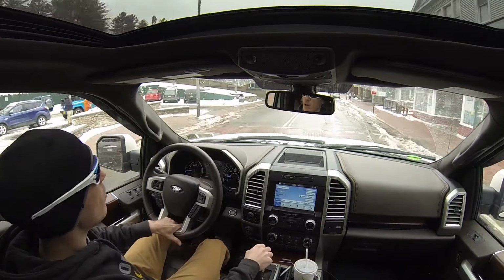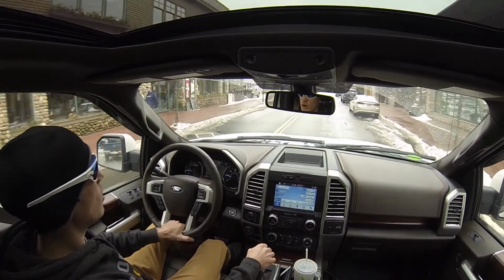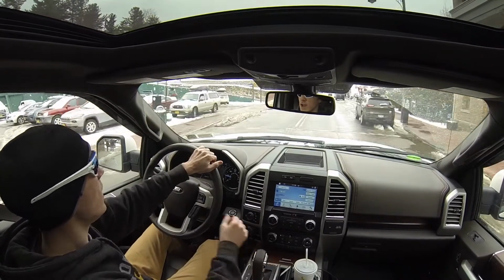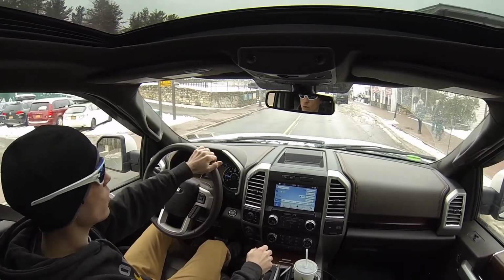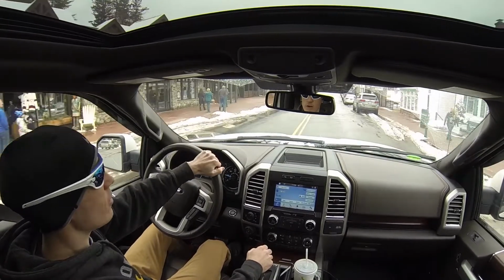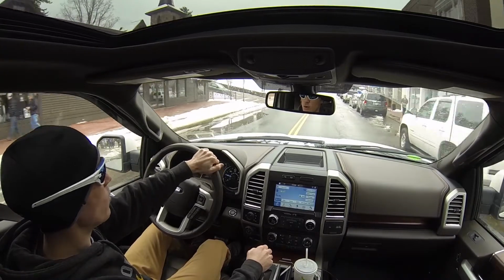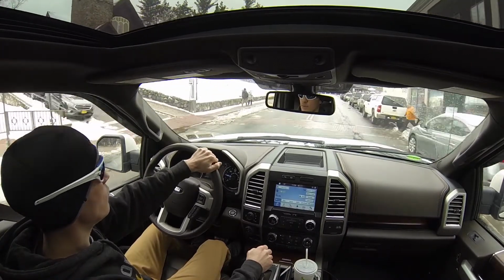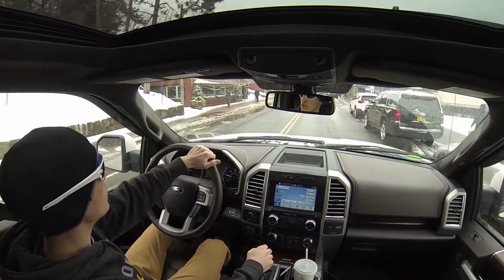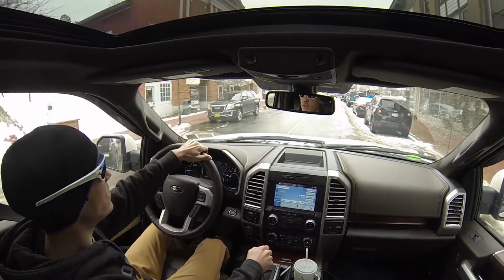Alright guys, right now I'm driving through Lake Placid, New York, a small Olympic village. This is the place where the 1980 Winter Olympics were held. It's a very small town, but a big tourist destination here in northern New York. Whether it's spring, summer, fall, or winter, there's always a lot of tourists up here walking around Lake Placid. It's a busy little town.